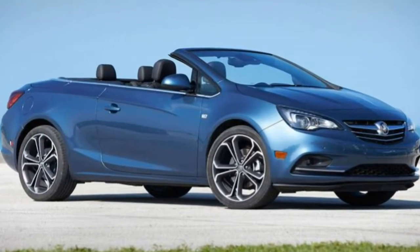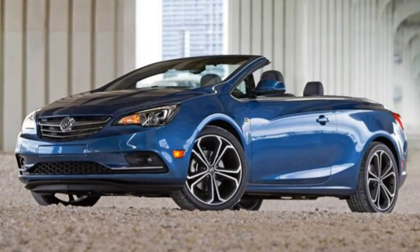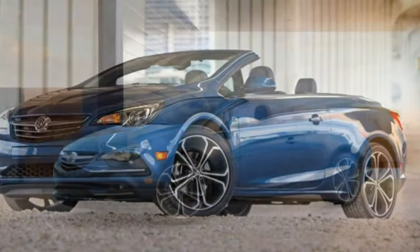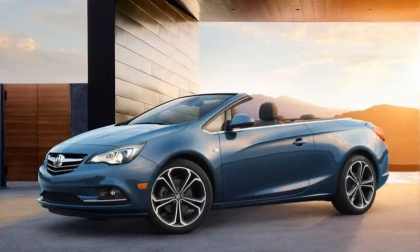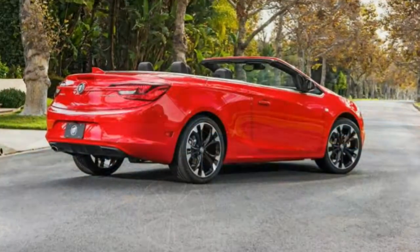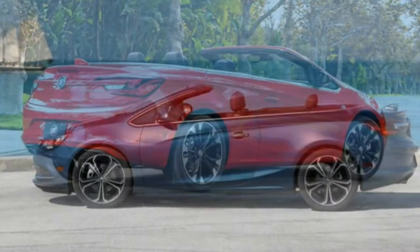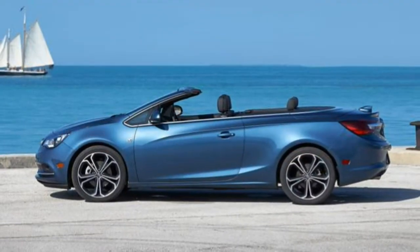Interior. We appreciate the comfortable seating position and well-insulated soft top, but many of the controls are illogically organized, and the touchscreen is outdated and challenging to reach. The high beltline and short windscreen hurt visibility and make the car feel small inside.